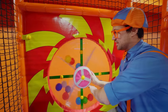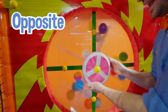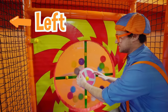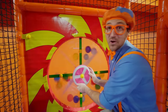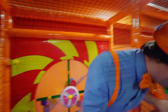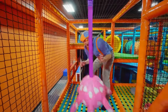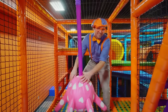Wow, and check this out. Whoa, we're going the opposite way. Yeah! This is spinning it to the left. See, left, left. And this is called counterclockwise. Whoa! Come on! Whoa! Here it comes! Whoa! Oh, here we go. Whee! Oh, okay, come on.